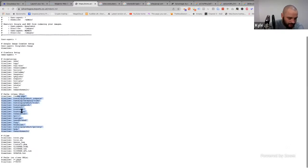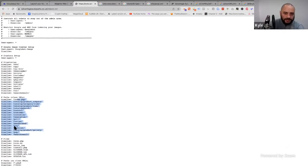They haven't disallowed view ID also. As you probably already know, Magento's URL structure is catalog category view ID. But often you don't want it to be that, so you change the URL. We need to be disallowing those URLs to avoid duplicating content, right?